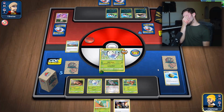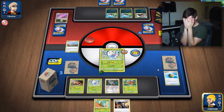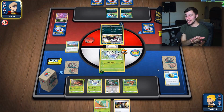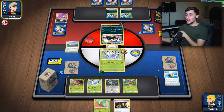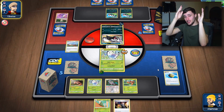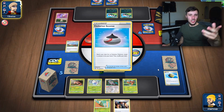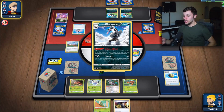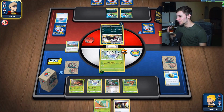Oh, I forgot. Oh, no. I said I had a Ditto. I actually forgot to add it. Oh, I'm so stupid. When I said I had a Ditto, I was like, right, I'm going to say I'm a Ditto, and then I'm going to add it and play. I didn't add it. My brain completely skipped that step. But let's just pretend. Should we just pretend? Yeah, let's pretend that I added it. Obstagoon. Here we go. Finally coming out with it.